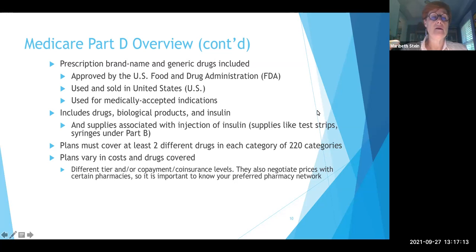They are included under Part B. Also, any plan, in order to participate, has to offer at least 2 different drugs from 220 categories. So you can imagine there are a lot of drugs they have to cover, and that is just the tip of the iceberg. Every plan covers far more than those 440 drugs. They offer many different options at different tier levels, which are the pricing structure. They also offer many other generic and name brand alternatives too.